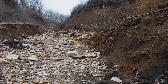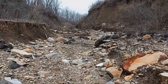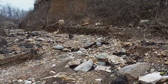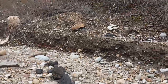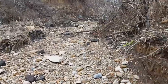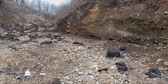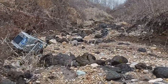Gotta watch my step. All these rocks. I do notice that this valley here is narrowing. I've never been this far down. When we did the tour, we didn't go this far. I'm hoping it gives me access to get out of here without having to go back. Not only is it narrowing, we're actually going up. So I'm going to assume that eventually we can climb up out of here.